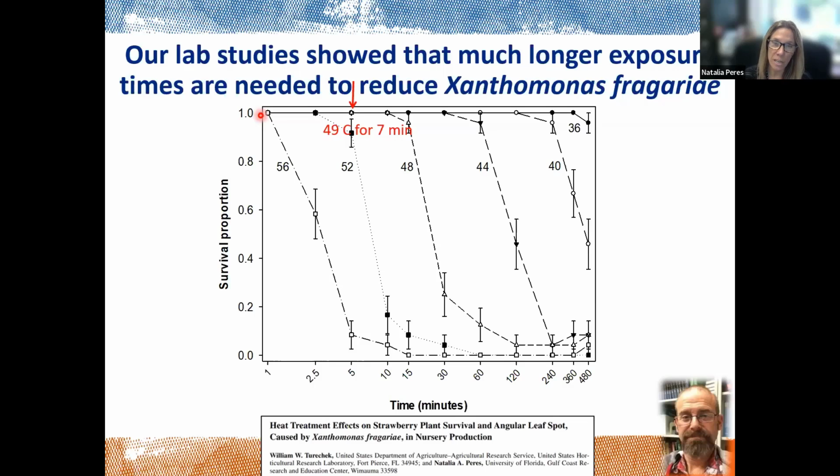So the growers really had a point in that observation. If they're putting plants that have Xanthomonas in a tank of water and they're not killing that bacteria, they end up spreading it and making it even worse. Looking at what it would take to reduce the bacteria, we found that it would take much longer exposure times. But some of those temperatures that we looked at, like 56 and 52, are really too high for the plants. So we focused on those two, 48 or 44 C for 2 hours or 4 hours, as a target for treating plants.